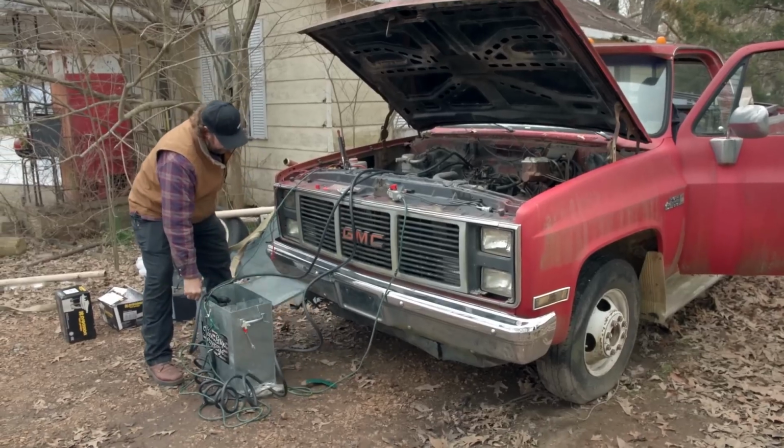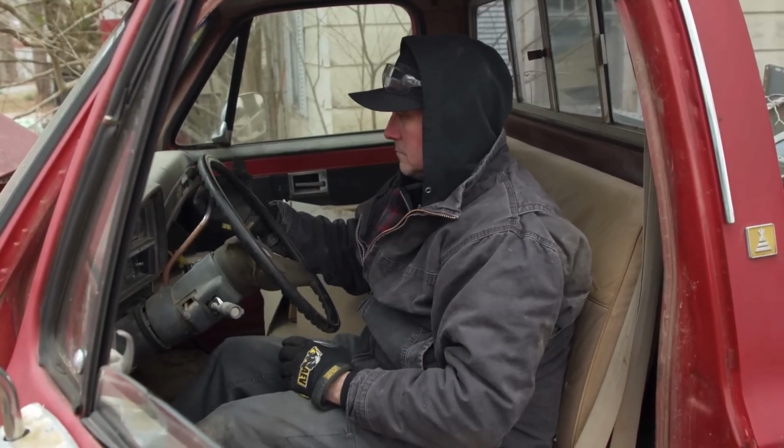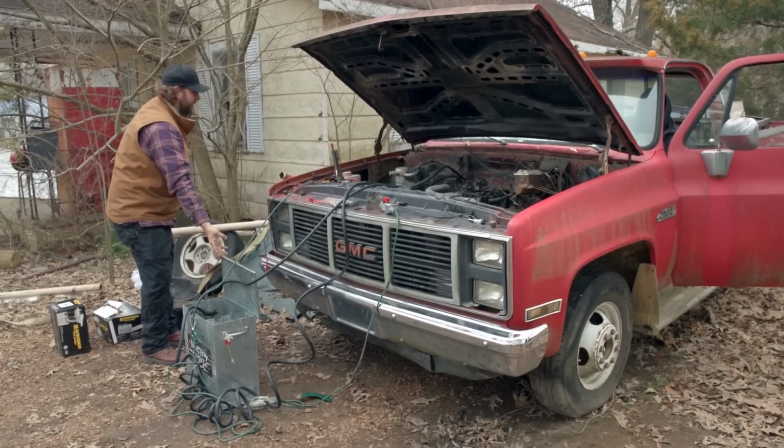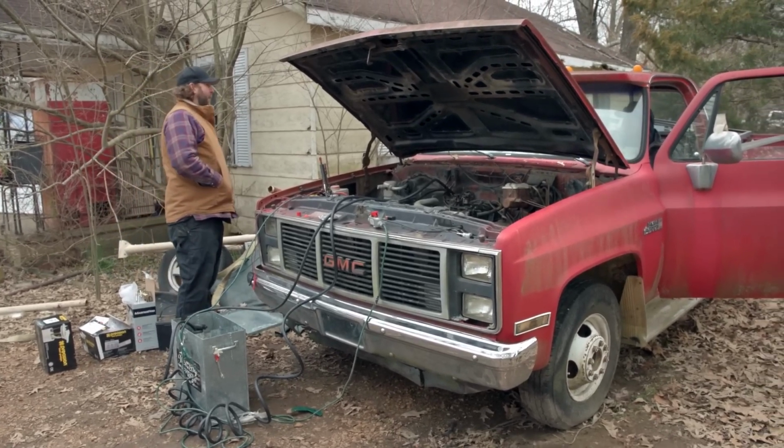Cranking. It goes forward. Hey, we got a work truck. Yeah.